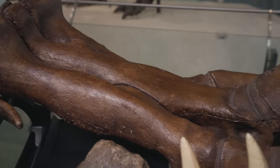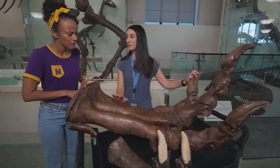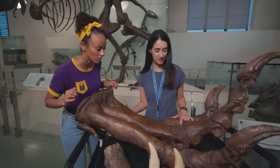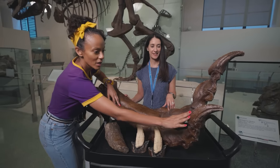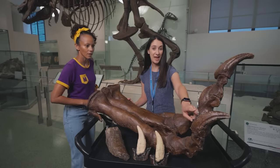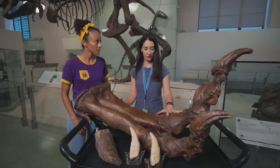What? Look at this big foot here. Whoa, is this a real foot of a T-Rex? This is a model. Okay. But this is like an exact replica. Yeah, you can see how big it was. Whoa, am I allowed to touch it? You can touch it. Okay. Wow, look at these toenails. They're so big and pointy. So they had three big toes on their back foot.